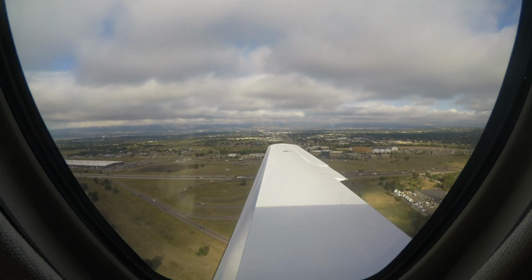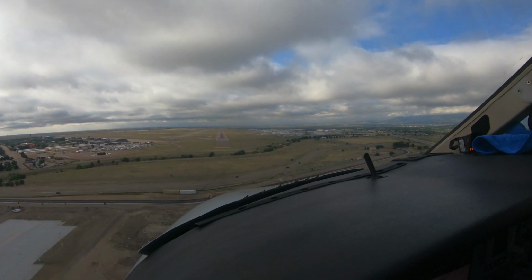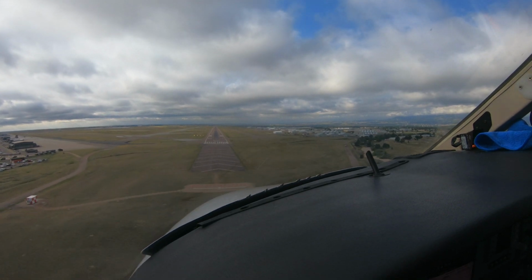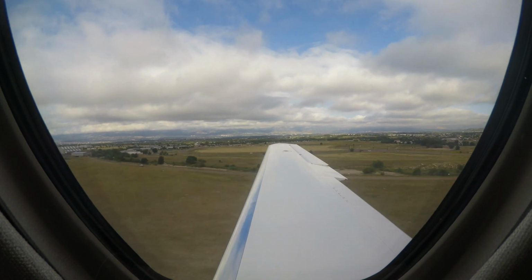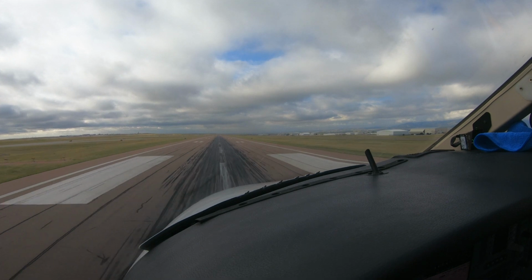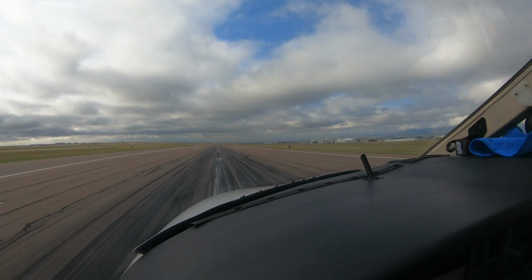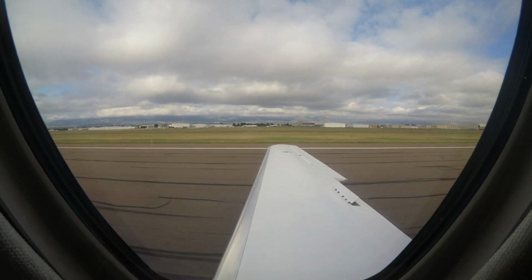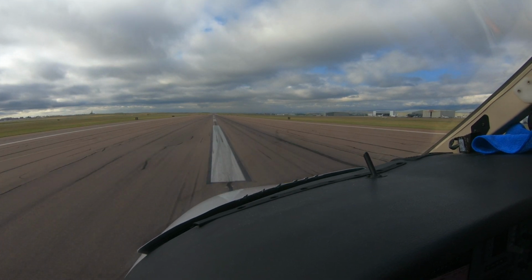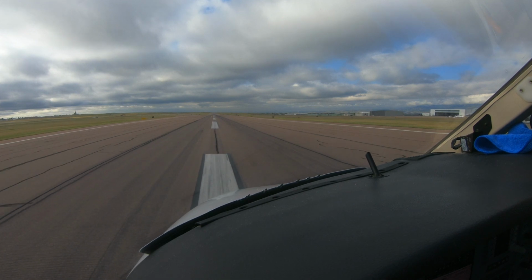The Springs Tower, Citation 111 Yankee, 17 right. Citation 111 Yankee, Springs Tower, runway 17 right, clear to land. 17 right, clear to land, 11 Yankee. Glide slope. JetLinx 525, turn right Alpha 3 or Alpha 4, contact ground point 7. Okay, we'll turn right at Alpha 3 and ground point 7, JetLinx 525.